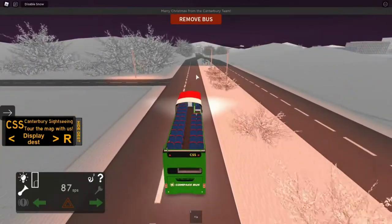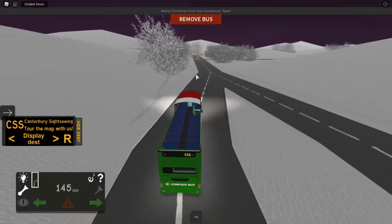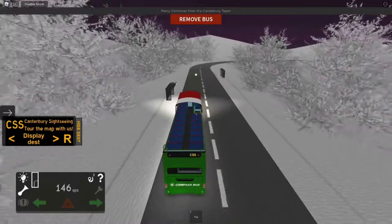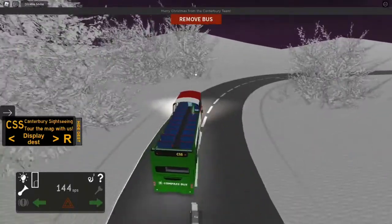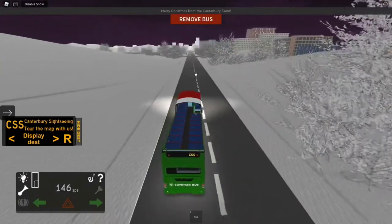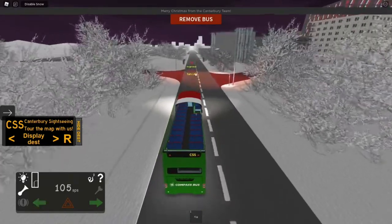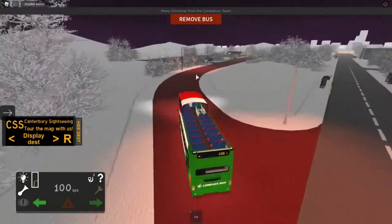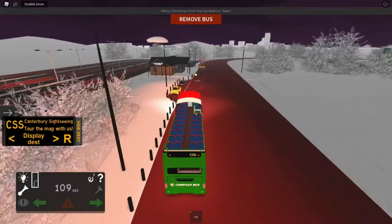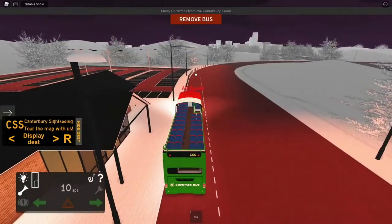Probably should have indicated there. Next station, if I'm correct, is the Park and Ride. Squid, take it away. This is Park and Ride, where you can either take a short walk to the seaside, or you can catch a bus, after parking your car, and go anywhere in Canterbury.